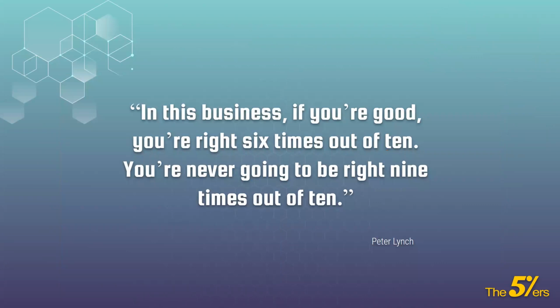Now, everything I've shown you so far is examples of setups that worked. Obviously, there are sometimes setups that don't work, or you have spikes that take you out. But remember, in this business, if you're good, you're right 6 times out of 10. You're never going to be right 9 times out of 10, and it's okay.